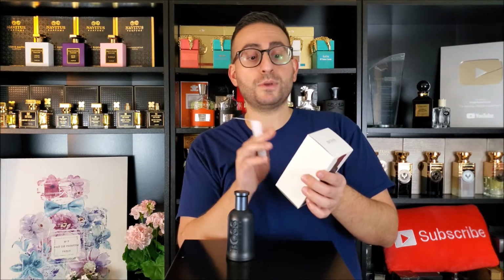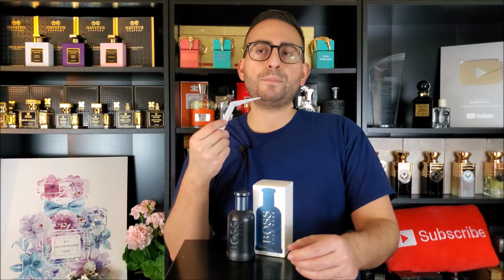Now, in terms of the base notes, you have cashmeran or cashmere wood and patchouli. There isn't anything overly earthy about this fragrance. When we say patchouli, I'm convinced. If you said something like oak moss or vetiver, I wouldn't be convinced.